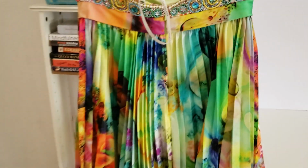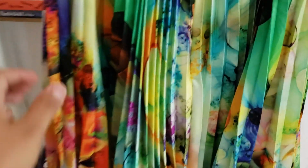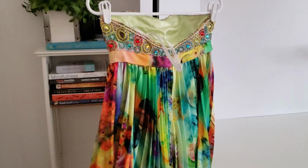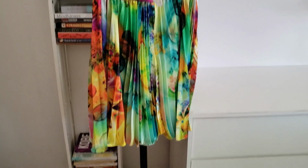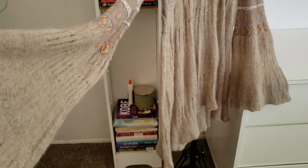This is a strapless dress, a size 4, so not too bad, not as bad as Zero's, and it is pleated, just chiffon material here, very flowy, so it is the perfect weather for this kind of dress. The last clothing piece from lot number 1 is this bell sleeve.